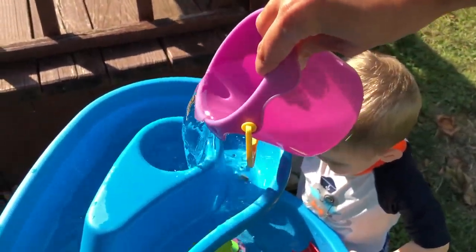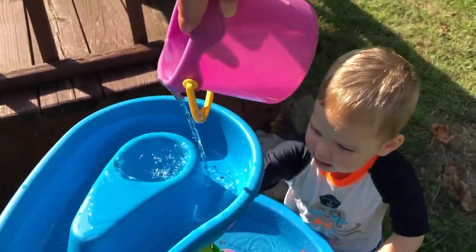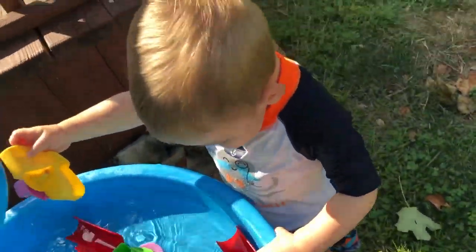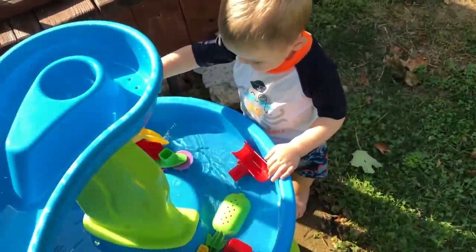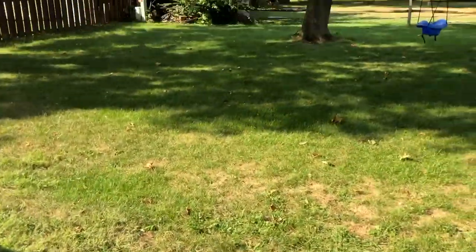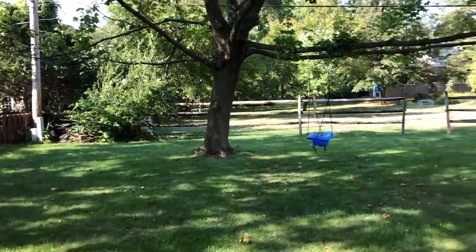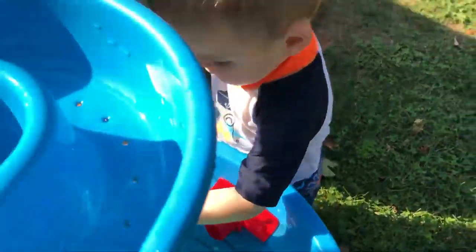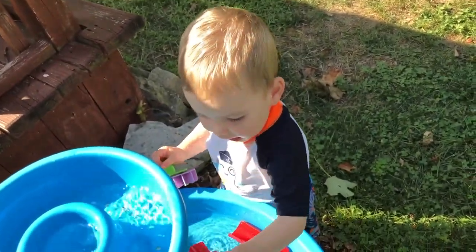I keep trying to set up things on his water table and make it fun and interesting, and then he just picks them all up. He's no fun. Thankfully, there's a bit of a wind today. You probably can't see, but there is a wind today, so it doesn't feel too bad in the shade with the wind. Do you want it back on?